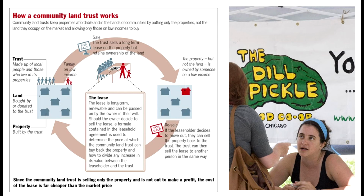It's basically a group of people that will come together and buy a property or buy land and hold that land in perpetuity, and then do long-term leases for the property that's built on it, which is owned by the person that comes in. You basically have like a 99-year lease on the space, and you can share in the equity, but you can't take the land with you if and when you leave. So it really keeps spots available for low-income affordable housing, and it keeps gentrification from occurring, which is a current problem in a lot of areas right now.